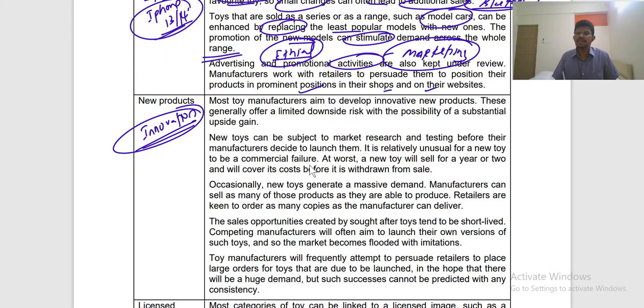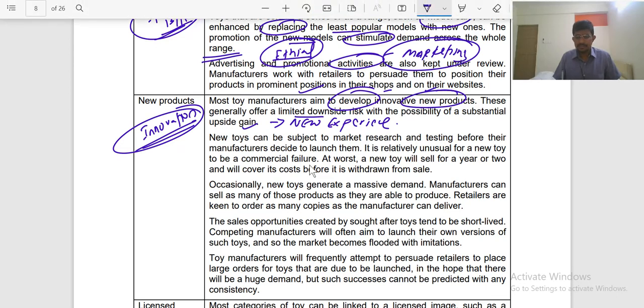Most toy manufacturers aim to develop innovative new products. These generally offer limited downside risk with the possibility of upside gain, because children like everything new; they will try to get it, so that's a new experience. New toys can be sent to market research testing before their manufacturers decide to launch. It is relatively unusual for new toys to be a commercial failure.